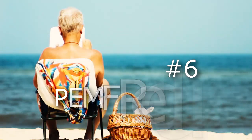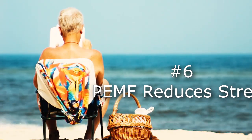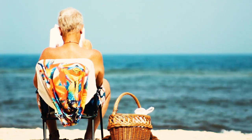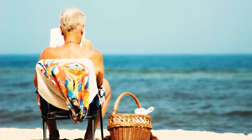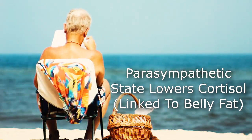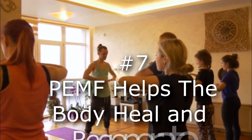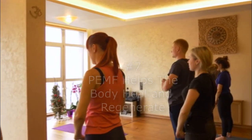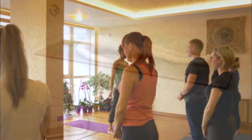Number 6, PEMF reduces stress, and there's a lot of research to show how PEMF helps the body to get more into parasympathetic, which is the rest, digest, and heal mode. And this lowers cortisol, and it's been proven that cortisol is linked to belly fat. And number 7, PEMF, as I've shown in other videos, helps the body to heal and regenerate itself if you have any kind of injury that prevents you from exercising.